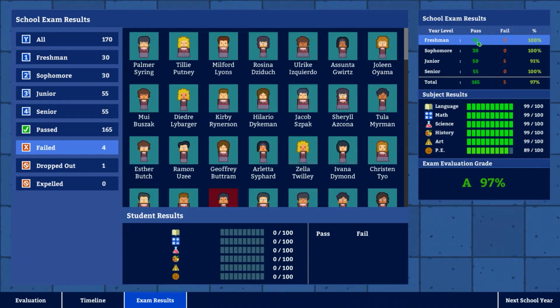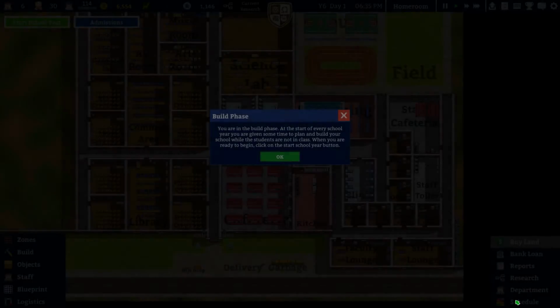Freshmen, you can see 30 passed. Sophomore, 30 passed. 100% pass rate for both. Junior, 50 passes, 5 fails, 91% pass rate. That's still very good. And senior, 55 passed, 100% pass rate, 97% overall. Very happy. Exam evaluation grade, you can see 99, 99, 99, 99, 99, and strangely PE at 89. A grade at 97%. I don't think there's much more we could do to improve that, so very happy indeed.